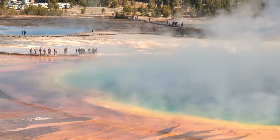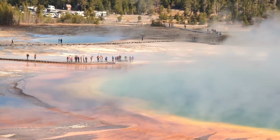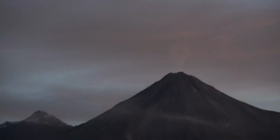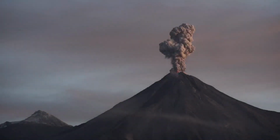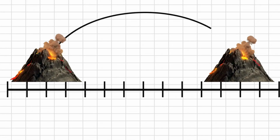Since humans haven't been around to witness every little thing Yellowstone does, it's kind of tough to say for sure what's brewing down there. Yellowstone has had some epic eruptions within the last couple million years. They happen like clockwork, with gaps of 600,000 to 800,000 years between them.